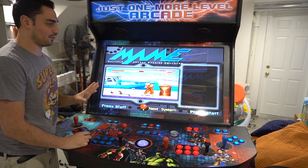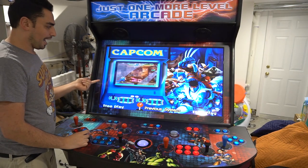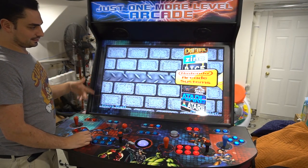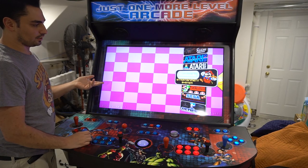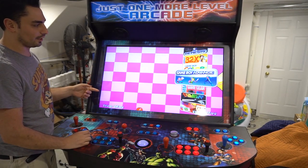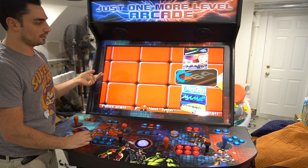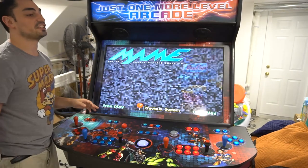Not to really downgrade people, but this is sad. You got MAME, you got Capcom, which is basically a category within MAME, Neo Geo, Daphne, Zinc, DICE, the Nintendo, this is the player choice, Atari, so you got the three Ataris, you got the NES, the Super Nintendo, the Master System, the Genesis, 32X, you have Game Boy Color, Game Boy Advance, the Game Gear, Coleco, Neo Geo Pi, Lix, C64, so Commodore 64, PopCap, and that is it.